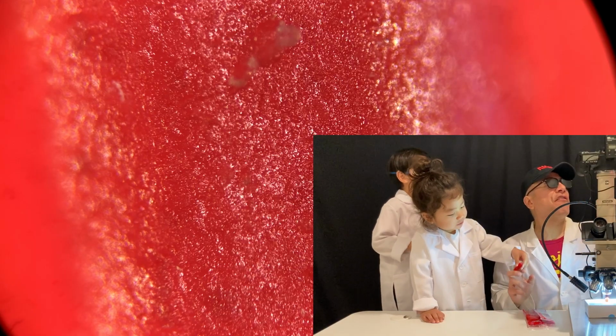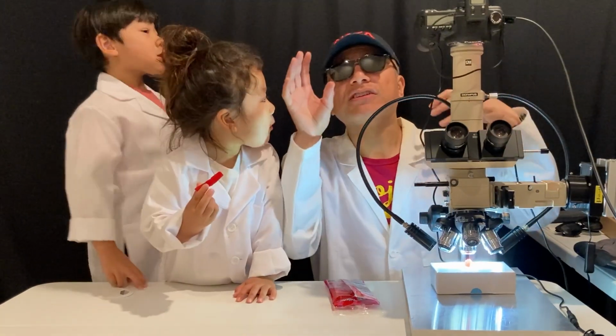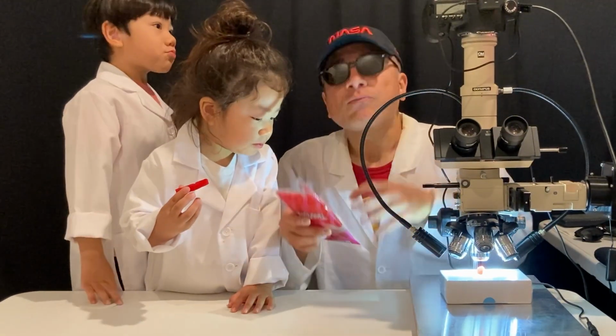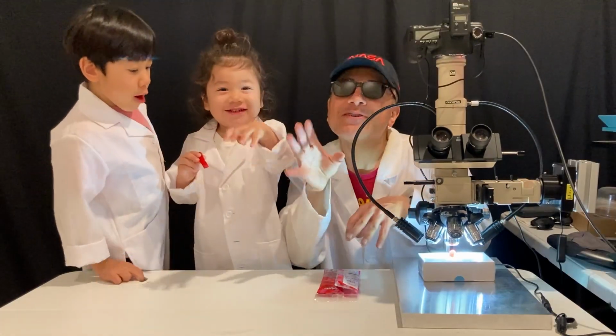And there it is under 50 times magnification. Yeah, it's very bumpy and it's obviously full of sugar, corn syrup, more sugar, and more sugar at the end.